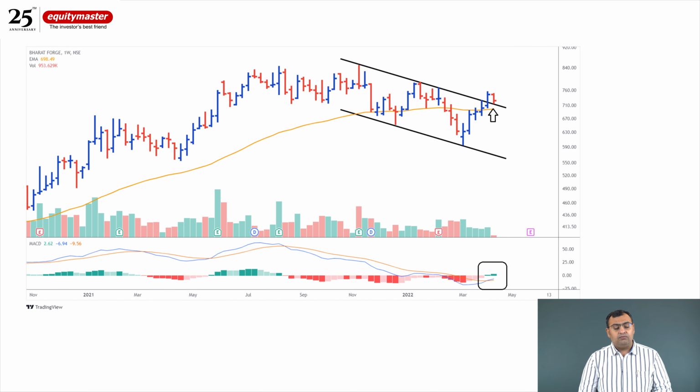Next stock, Bharat Forge. Again, I would say this is a mixed bag of auto space and defense space. But if I look at the weekly structure over here, it is breaking out of the falling channel structure. If you remember, I did a video yesterday on the auto space indicating the ratio charts, and I highlighted that once the all-time high is taken out in the auto index, the momentum could trigger. Till then, it could be a pause to the momentum.